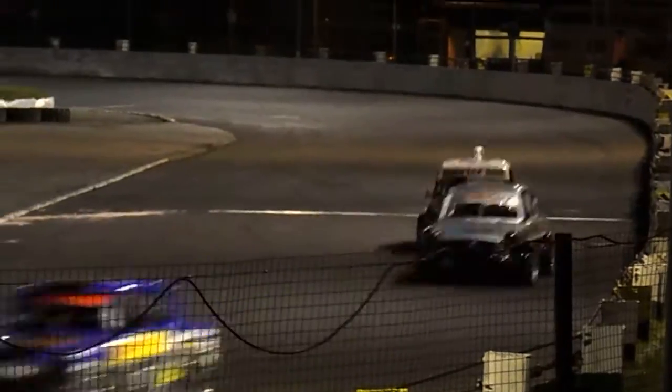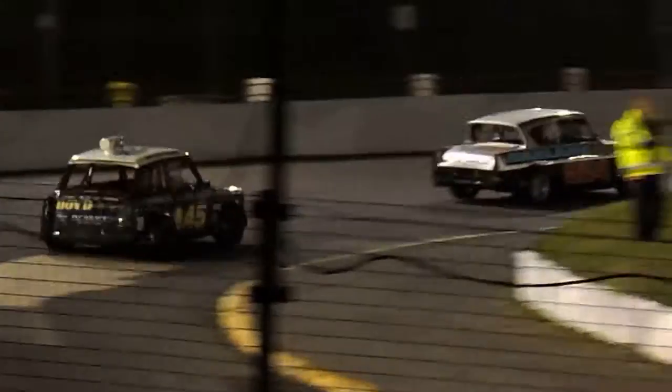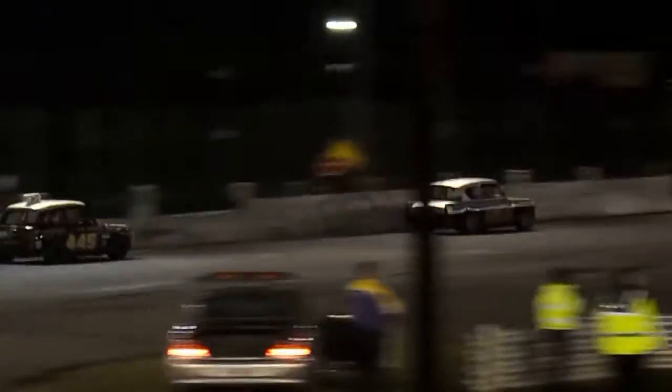There goes 45 Craig Boyd, and in 5th place 101 John Bowring, and in 6th 924 Stuart Wright. Those are the only drivers I believe now on the same lap.